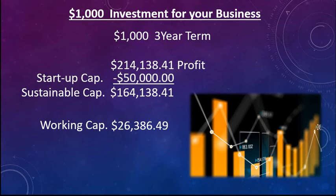You're going to take 50,000 out, reward yourself, take the family on vacation, do what you do, have fun. But you're going to keep $164,138.41 working for you, and that is going to produce $26,386.49 per month. Now, you'll still have access to your $164,000. However, like I always tell people, if you mess with that money, that's going to affect your monthly income.